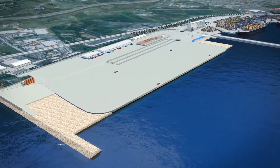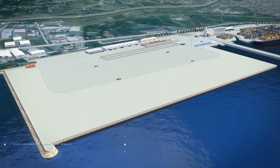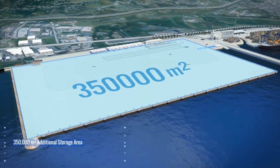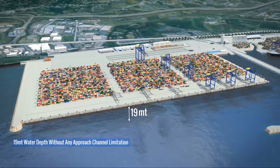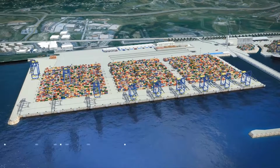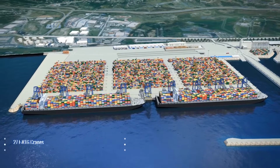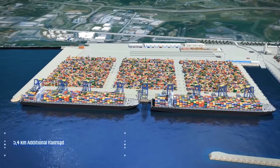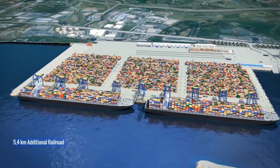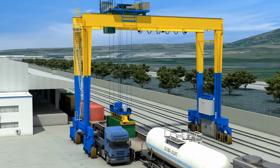An additional linear container pier with a length of 900 metres, 350,000 square metres storage area, 19 metres water depth, 9 STS cranes with an access to 24 lines of containers, 27 RTG cranes, an additional railroad of 5.4 kilometres, and container winches with a rail system specially designed on such railroad. When this investment is completed, Limak Port Iskenderun should be able to serve the biggest container vessels of the world.